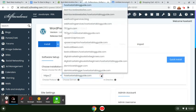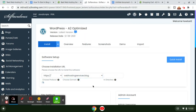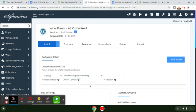I want you to select the domain name that you're going to install WordPress on. So I have several that are associated with my A2 Hosting account. Being that you're probably creating your very first blog, you only see one domain name here, and that's the domain name itself that you selected today upon setup of your account.